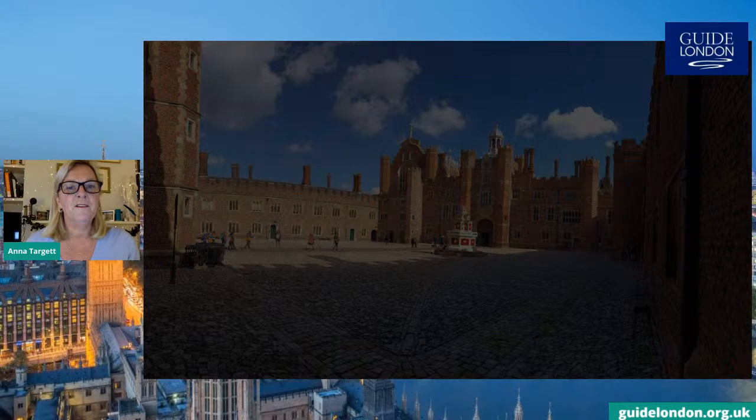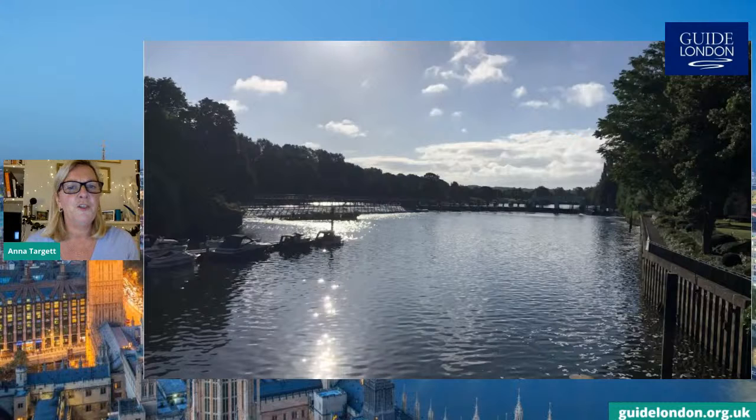And the river itself is 215 miles long. It's the longest river in England. And this at Teddington Lock is where it becomes tidal. So you can see the weir there just on the left-hand side.